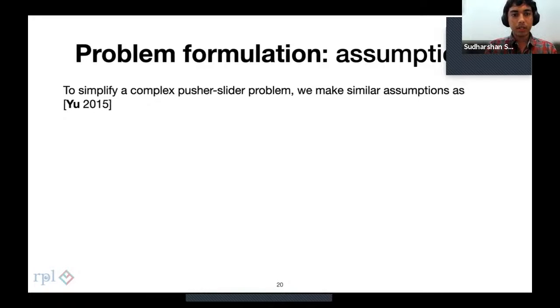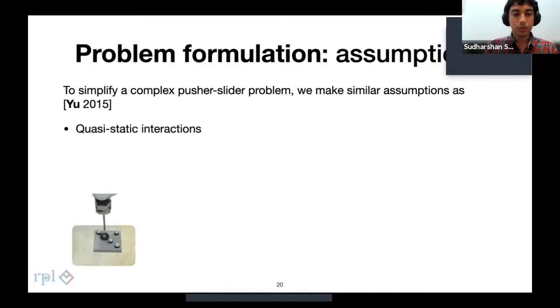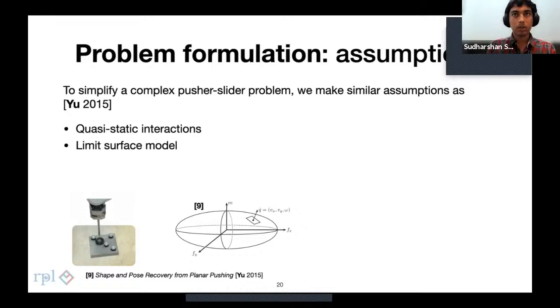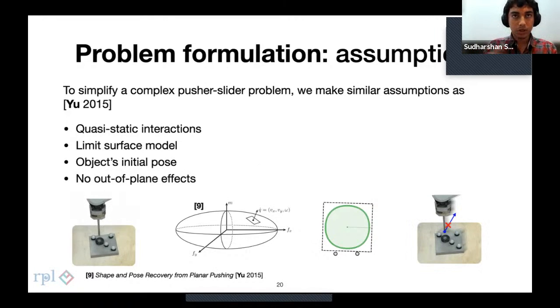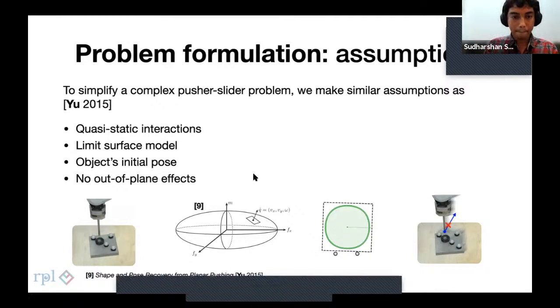To simplify a lot of these, we make a few assumptions here. So the first one is quasi-static interactions with the object to sort of give us a motion model, which is what informs our factor graph. We have a limit surface model that basically tells you the equations that govern the contact interactions between the frictional forces and the moments. We assume that we know the initial pose of an object to start out with. And we consider all of the interactions to be planar.